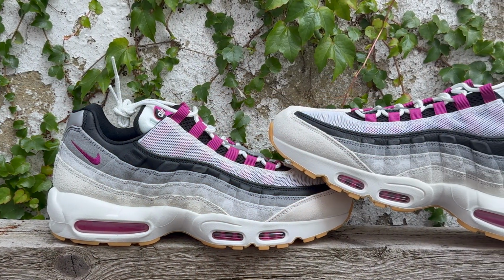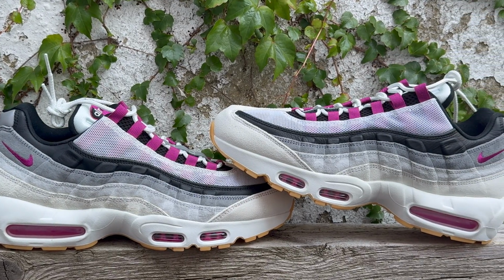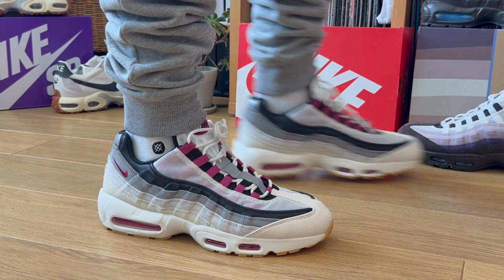In terms of getting this pair, I entered all the raffles for the skate shops. I'm not a skater, I haven't skated since I was a youngster, so I'm not in with the skate shops, and that's absolutely fine. I didn't get any joy on those sites. And then there was a SNKRS release, and like loads of other people who'll be watching this video, I took an L on my account.